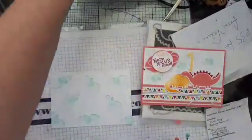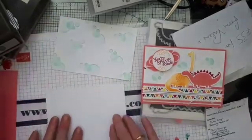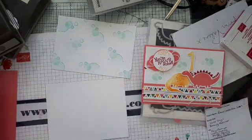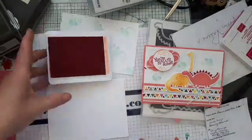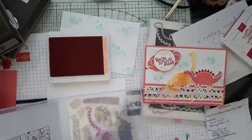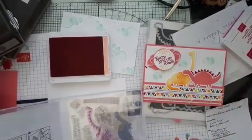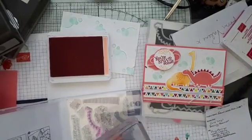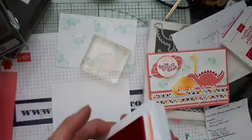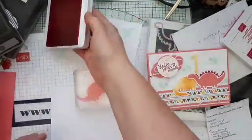And then we're going to need a little piece of Whisper White card. This one will do just fine. And for this little dinosaur just here, I've stamped her in Flirty Flamingo. So let's find her and put her on a block. Is she going to fit on that block? Yes, she will if we put her on an angle. There we go. So we are actually going to die cut these images once we've stamped them up. So let's ink her up.